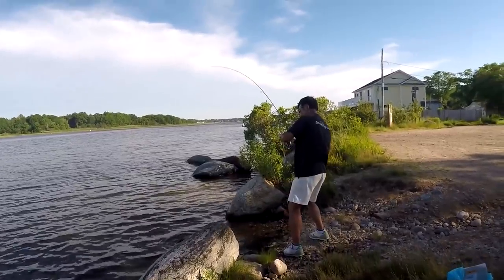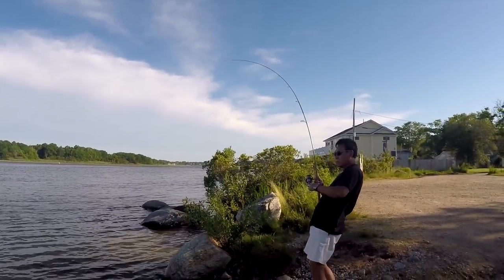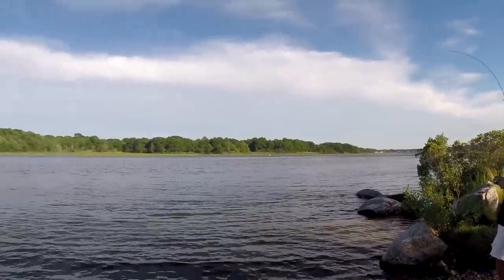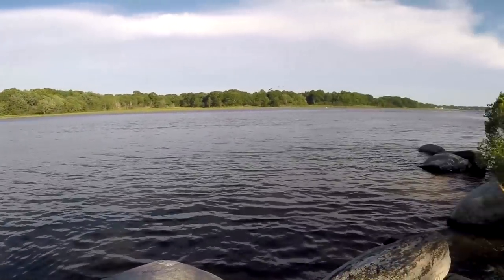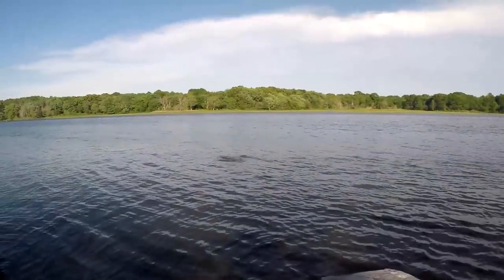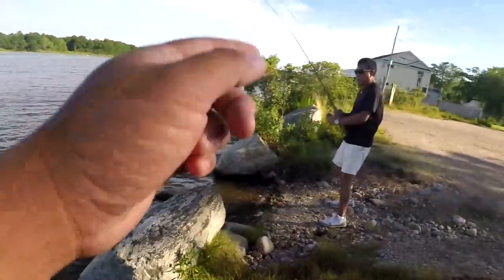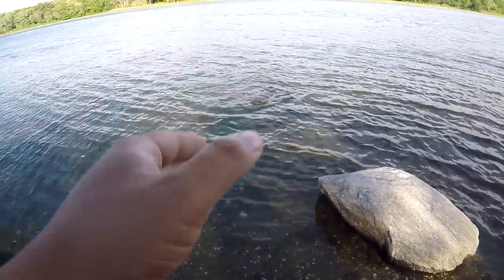That's a bite. Oh, I think my dad got a fish on. A lot of grass, but he's got some fish on. He's got a lot of grass there, because this river right here is definitely very weedy. Oh, there's a fish on, dude. Holy moly, it's an eel, dude. That's a huge eel too, guys.